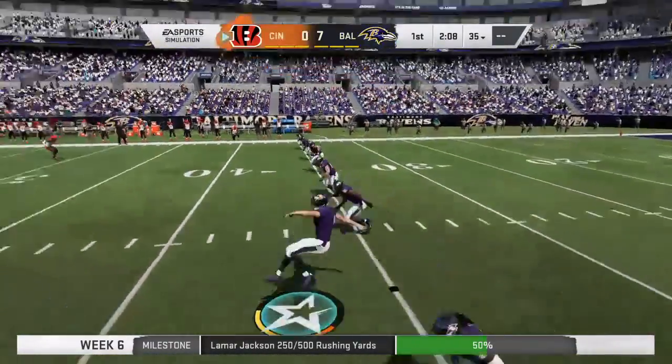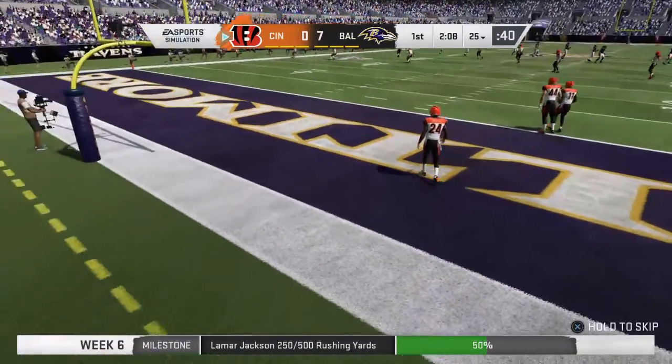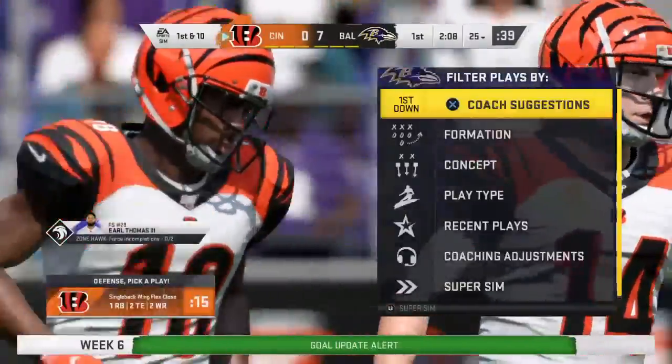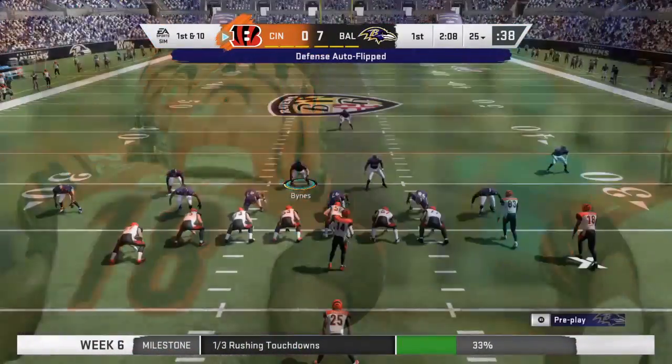Tucker now to kick it away following the touchdown. And this will not be returnable. It's out of the back of the end zone for a touchback. So here are the Bengals under first-year head coach Zac Taylor. They'll be led out by the former Texas Christian University Horned Frog, Andy Dalton.